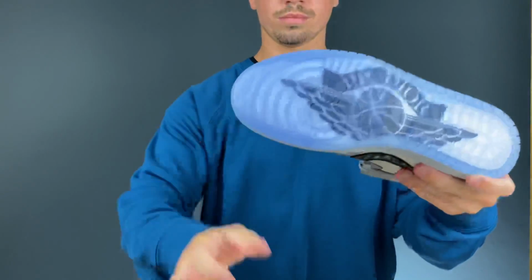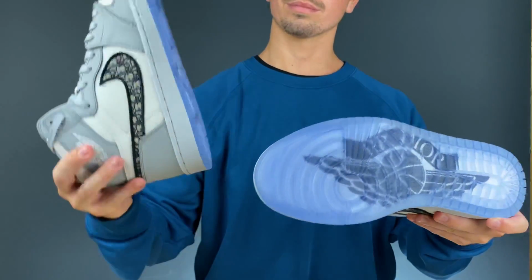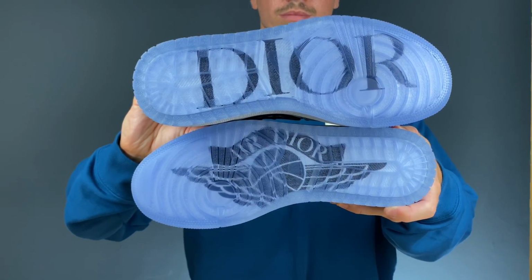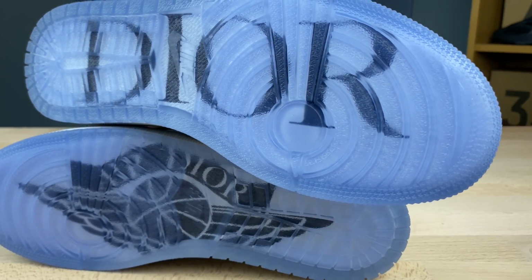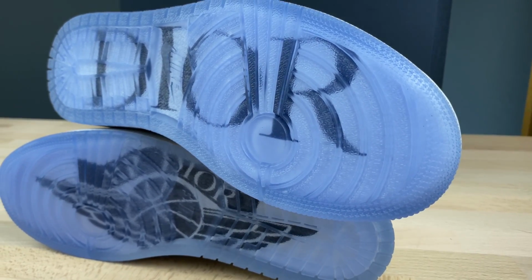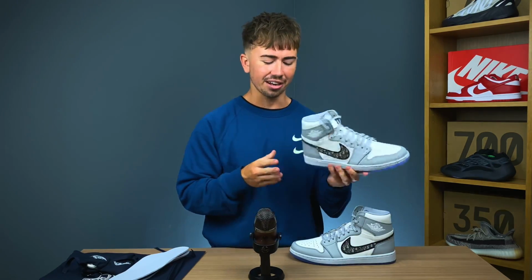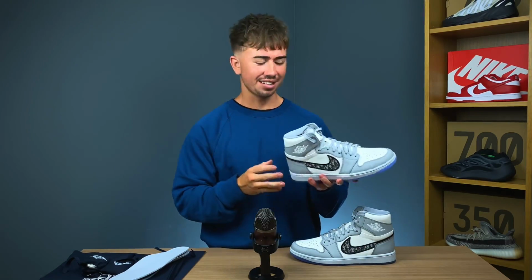Now moving down to the outsole, and this is where it gets pretty crazy. The outsole comes in this really nice blue colored iced out outsole, and the right shoe has the Air Dior Wings logo, and the left one having a giant Dior text underneath. However, the traction pattern remains the same and true to any other Jordan 1. I'm actually really impressed by the quality and the construction of this sneaker. I'm not $10,000 impressed, but I'm impressed. This definitely takes the regular Jordan silhouette to a whole new level.